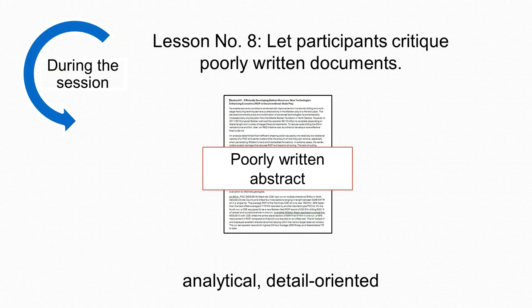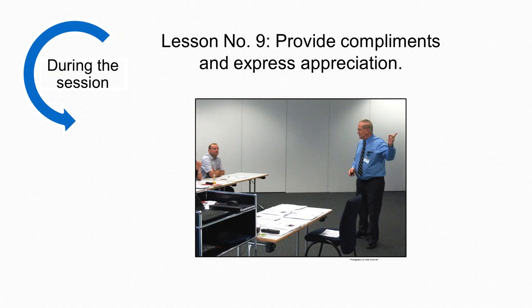Now, of a more global nature, lesson learned number 9 deals with the human aspect. And I would suggest strongly that you do this during the in-session exercises and at appropriate times during the session. I provided sincere compliments to the engineers when they responded to questions, when they gave answers, when they gave an honest try or made an effort to do something. Give them the positive reinforcement right then and there.